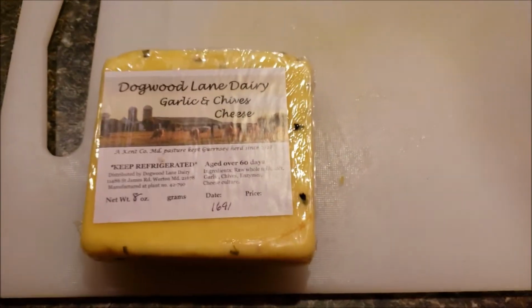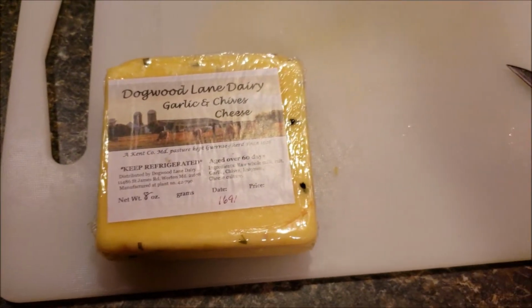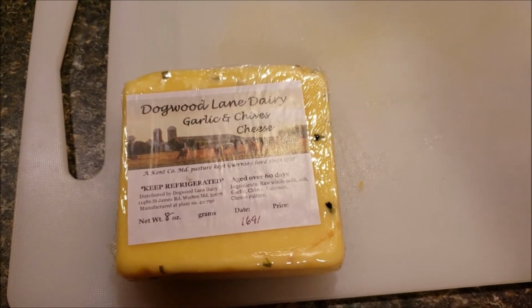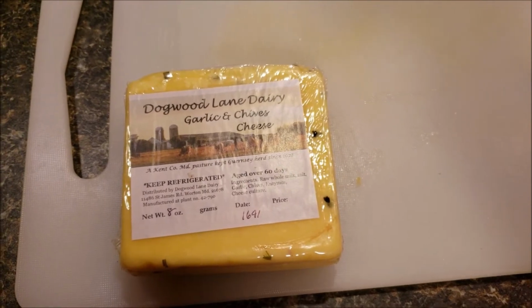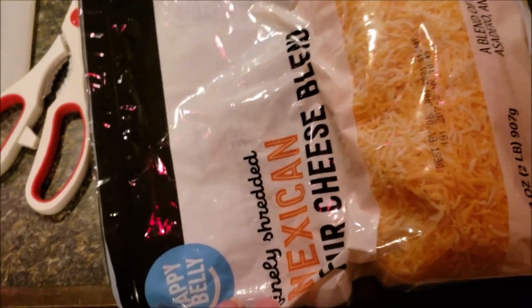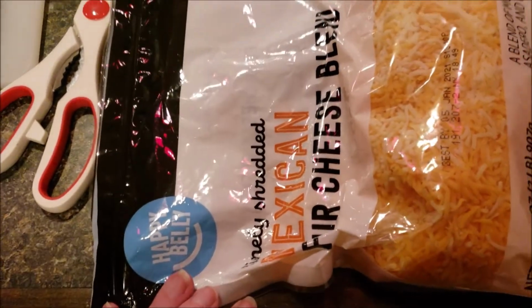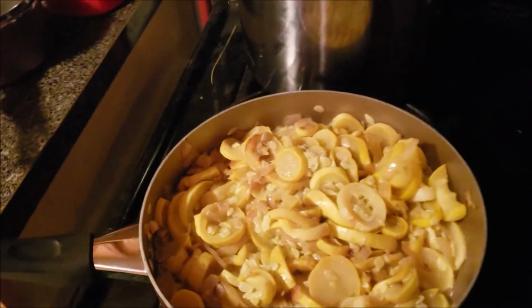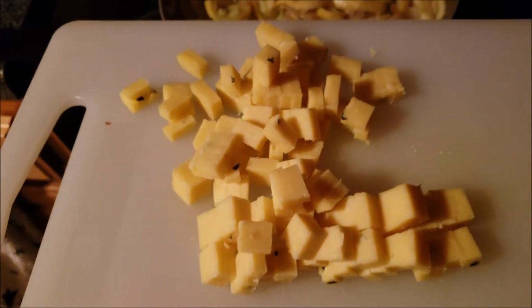As some of you may know, I actually love cheese. I've had this brick of cheese for a while, and I think this is just the right dish to use it in. I am going to augment that with some Mexican 4-cheese blend. It looks like my squash is cooked, so I am going to go ahead and put this cheese in, plus a handful of the other cheese.